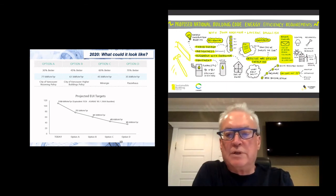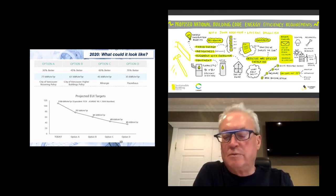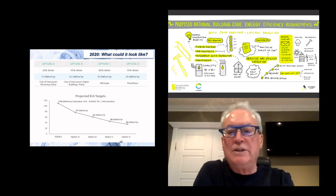And you can see that you can start out at 100 kilowatt hours per square meter per year and go down to 35. These are all feasible today. They're passive house requirements, but passive house is being done there.